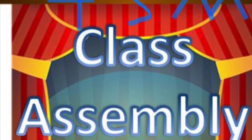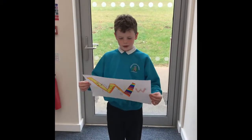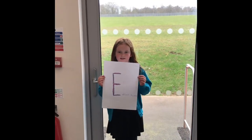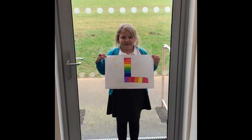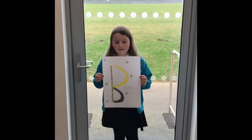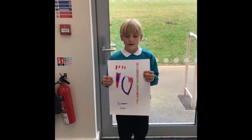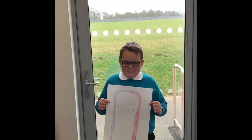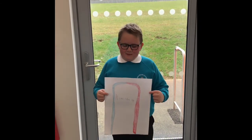Here is Libby's design for the start of our class assembly. Welcome to 4SM. Endless friendship. Love to learn. Get smarter. Learning makes us smart. Be kind. Everyone cares. Independent learning. What now? Never give up.